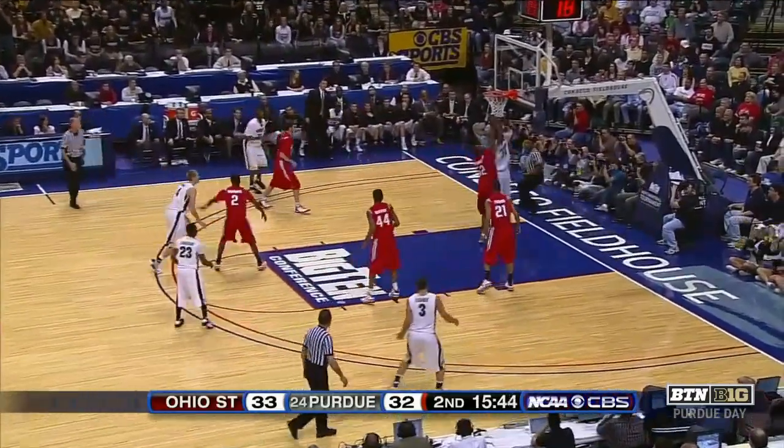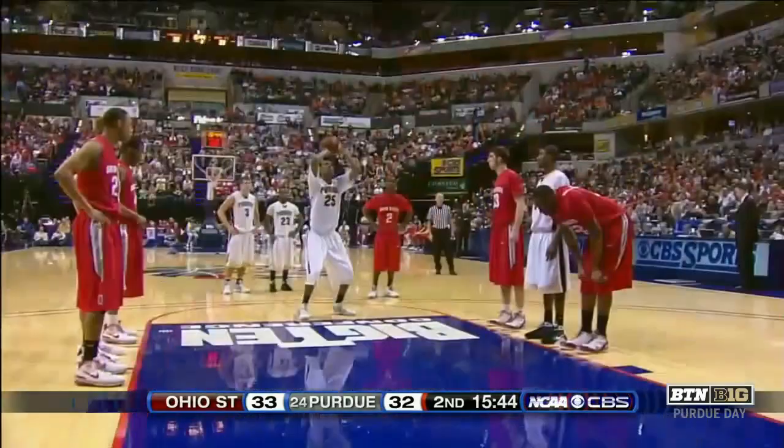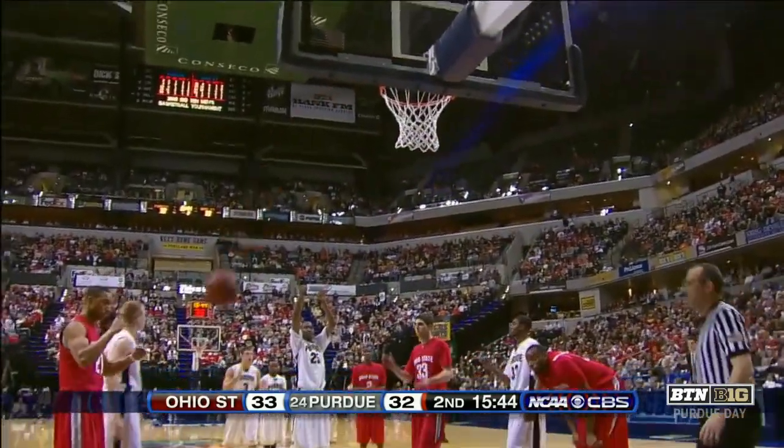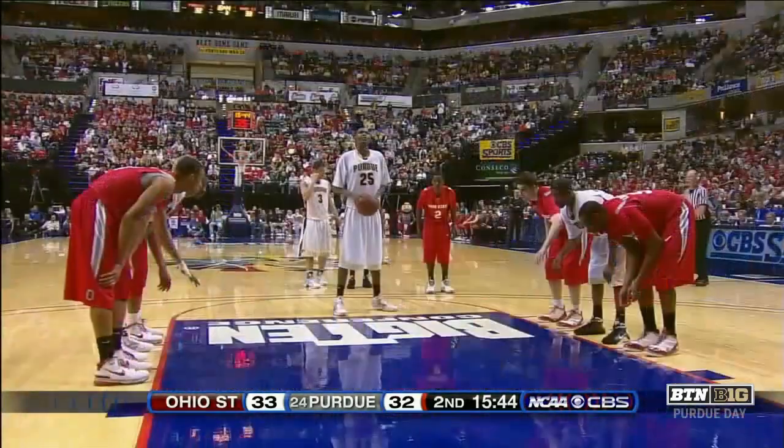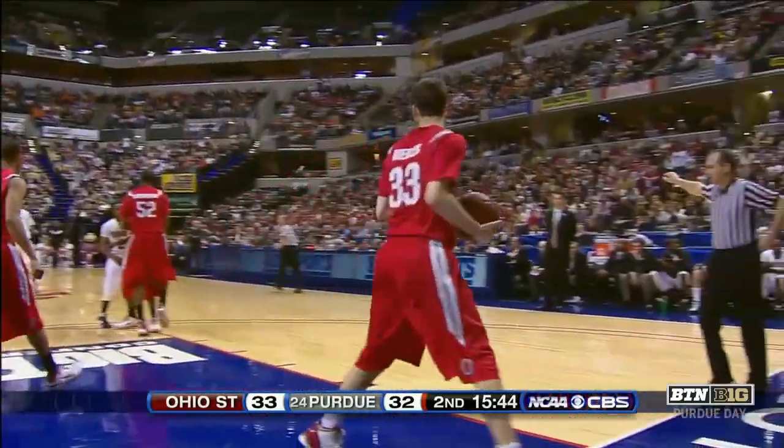They whip it around the perimeter and go low. And go to the line after a break. Here's Johnson, first of 2. Next one to try to tie it. Coming off the second foul of the game by Lauderdale. And we're knotted at 33.